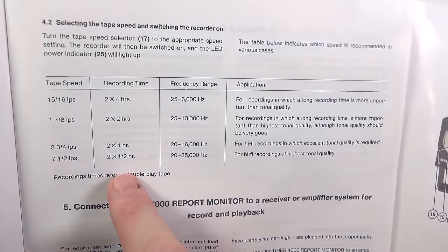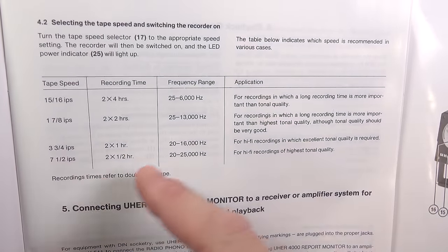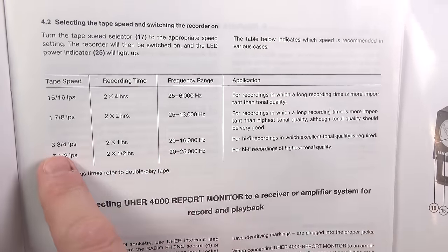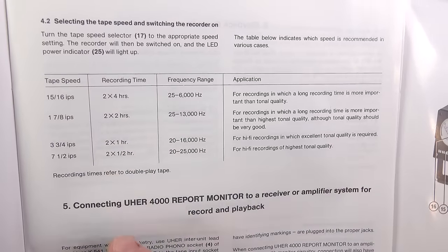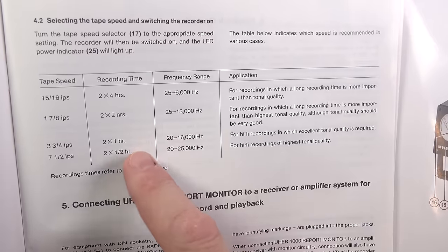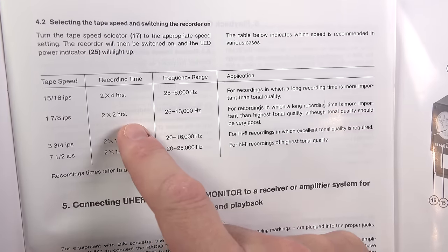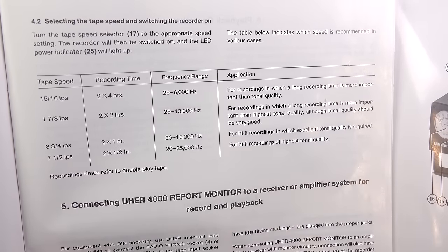Yeah, so here's the specs. 7.5 inches per second, 2 times half hour, because as I mentioned, it records half the width of the tape, then you flip it over. So you get an hour's worth of recording on a 5-inch tape, but with a break in the middle. And then it's 2 times an hour, 2 times 2 hours, 2 times 4 hours. You'd only really want to use these bottom two speeds generally on something like this for decent high quality audio. That is the same as a compact cassette, but it'd be a little bit better because you get more width on the tape. So yeah, I suppose it's not too bad. And again, you've got to remember, it's all mono.